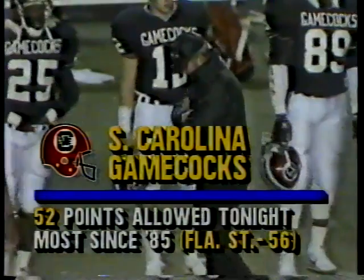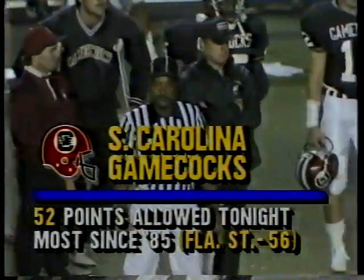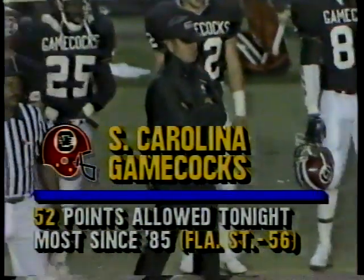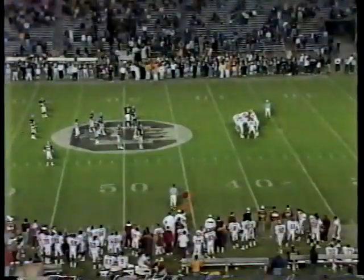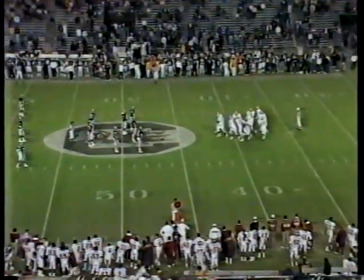56 points, as we mentioned earlier, a couple of years ago. They've given up 56 in this series twice, South Carolina has, to Florida State. So it appears the Seminoles will go to 12-3 in this series that started back in 1966.